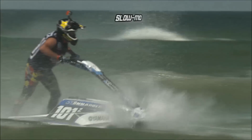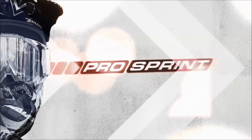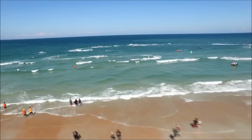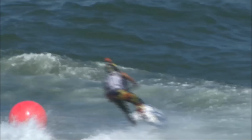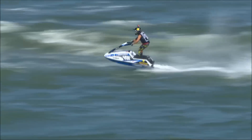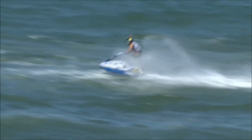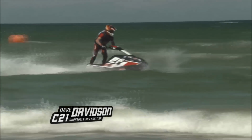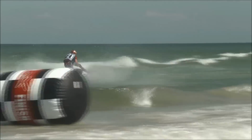Let's take a look at Motzouris working his way through the surf on his Yamaha. Perfect control, but fatigue is starting to set in as this technical course takes its toll on the racers. As we approach the end, Motzouris out front here from South Africa and leading this final moto in Daytona. As the water bumps up in the afternoon, the surf gets a little bit bigger. Moving himself into third position is number 21, Dave Davidson, here from Canada, as he crosses the start-finish line.